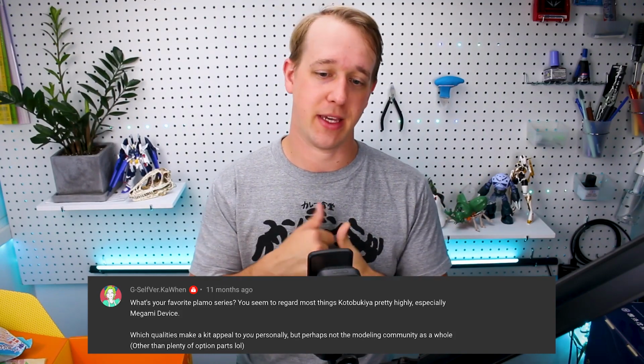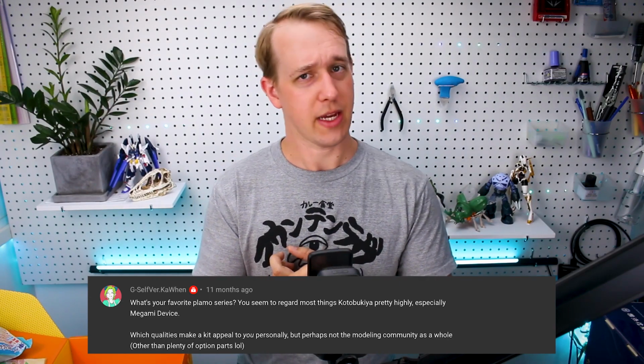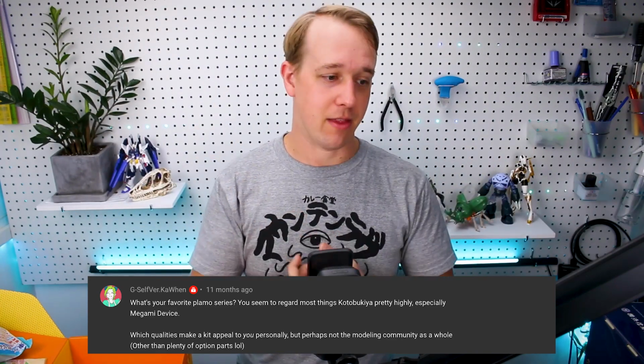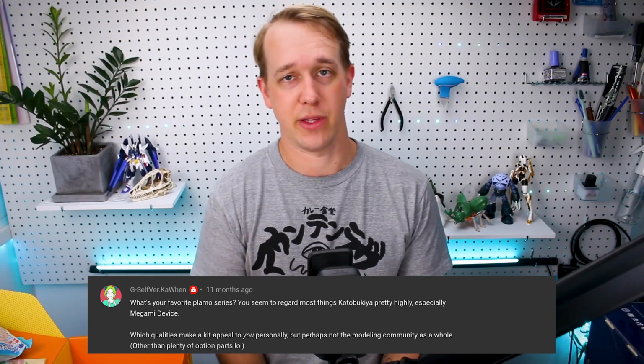I enjoy building those type of kits. I really enjoy the Mechatro kits. I know that those aren't quite as popular either, just on the whole, because they don't have an anime, they don't have as much exposure as Gundam, obviously, so they're not going to be quite as popular, but I really enjoy those kits.